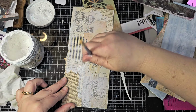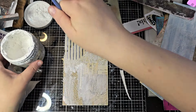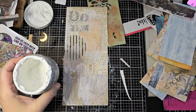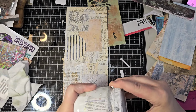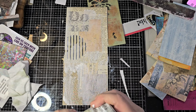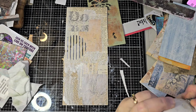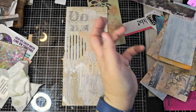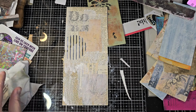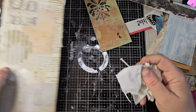My gesso looks pretty weird because there's some old gesso in there. The TCW gesso is a little thicker than the Liquitex gesso that I added in there, and they didn't want to mix well. But the Liquitex that I have is in a big bottle with a small top, so it's easier for me to put it in another container. So there's that.